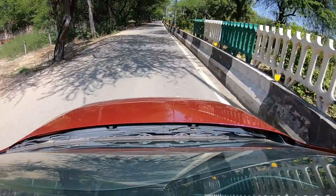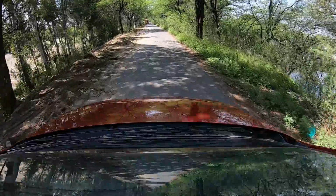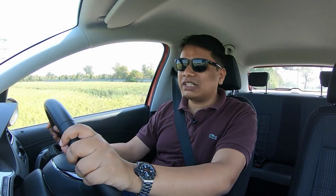Well, here I am driving the VW Polo, and this of course is the GT TDI version of the car that I'm driving and shooting today. You can of course choose the petrols as well. There's a GT TSI version as well, which comes with a 7-speed dual clutch automatic gearbox. But whichever version you decide to choose, all the Polos are very nice to drive.